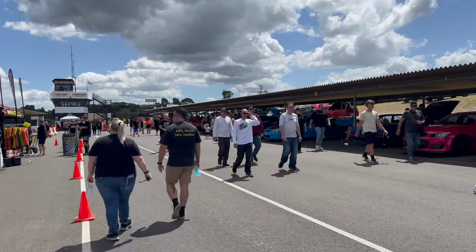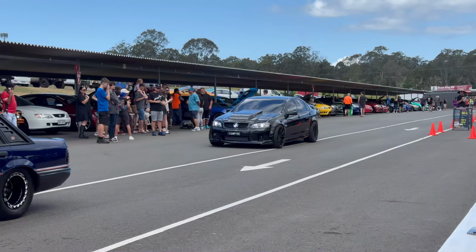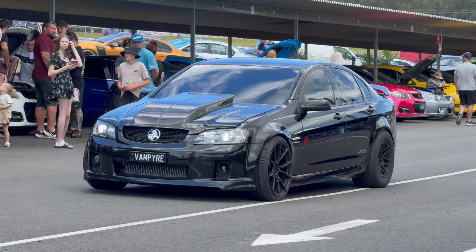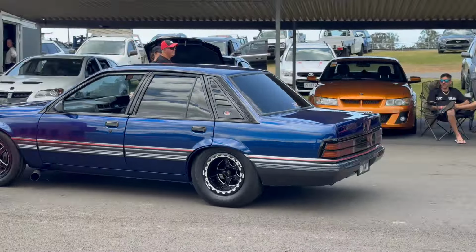Awesome lineup of cars, everything Ford and Holden. Now the cars are going to be rolling out for their first time out on track for the roll racing session. And boy, what a lineup of toughies.